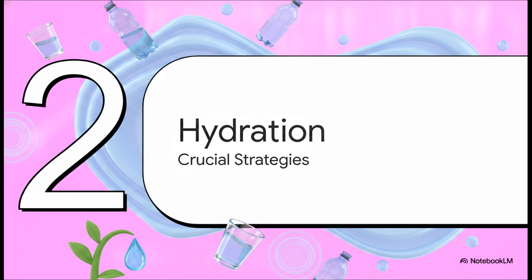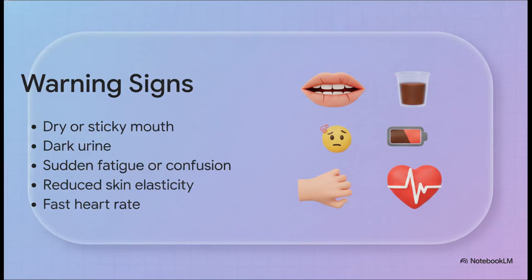All right, moving right along to Pillar 2, hydration strategies. This is often the hidden danger in senior care, mostly because we're just so used to expecting people to drink when they're thirsty. But with seniors, that biological alarm bell kind of stops ringing. Because they lose their sense of thirst, they won't always ask for a glass of water.